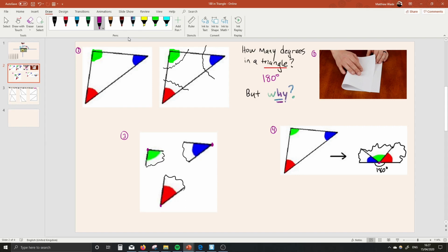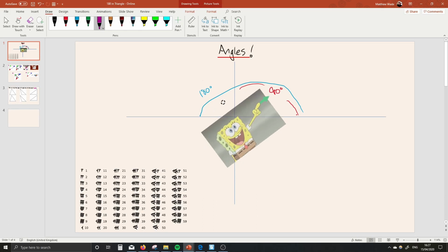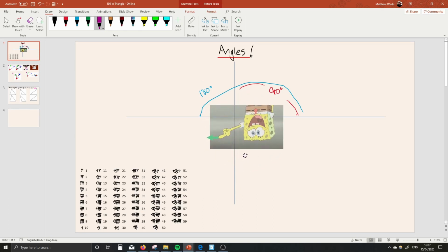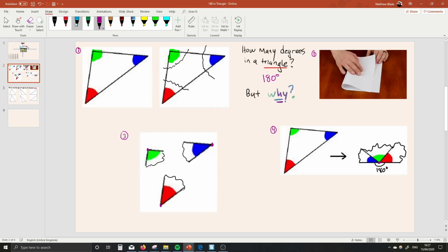It's just like with SpongeBob, when he was pointed to the right, it was like 0 degrees, but when he points exactly the straight line but the other way, it's 180 degrees. So if you go back to here again, it's like we started off pointed to the right this way, and then we've ended up going all the way around and pointed that way. So we've actually done 180 degrees. Since the 3 corners together, when you put them together, make a straight line, and since there's 180 degrees in a straight line, that means that there's 180 degrees in the 3 points of the triangle.